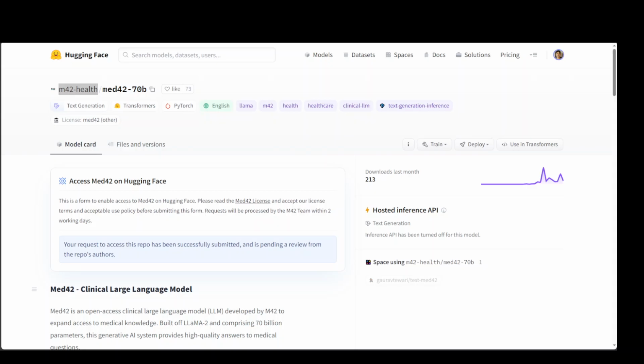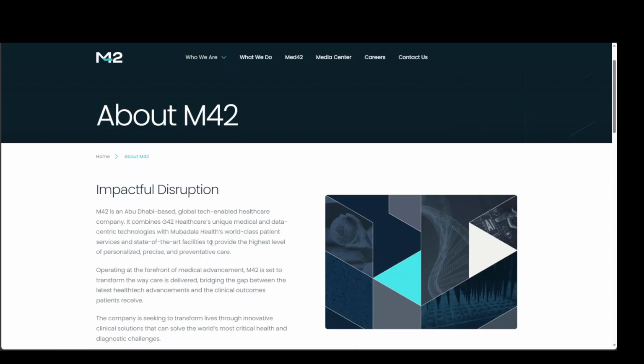In this video, I'm going to introduce you to this new model, which is called the Med42 70 billion parameter model. Med42 is a clinical large language model designed to provide high quality answers to medical questions and enhance clinical decision making. It demonstrates competitive performance across multiple medical benchmarks, outperforming several important and notable models in various tests. This model has been developed by M42, which is a global tech-enabled healthcare network and company based in Abu Dhabi, UAE.